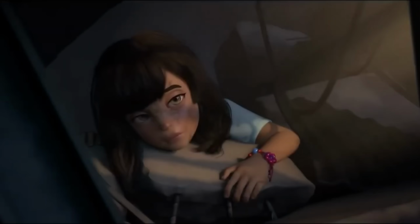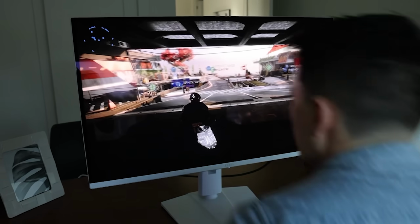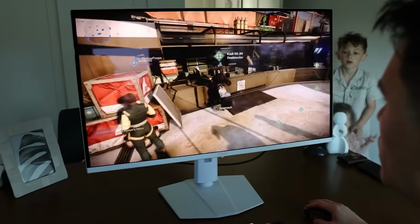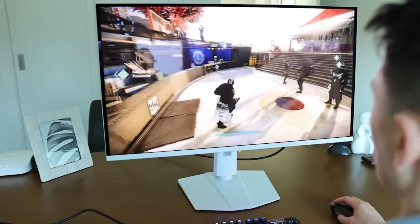Dude, I still remember the day when 1080p 120 Hz was like the next level of technology. And here we are, seeing 4 times the resolution at double the speed, and somehow able to pull it off on a QD-OLED panel. Now listen, I'm still not used to just how good OLED panels look in person.